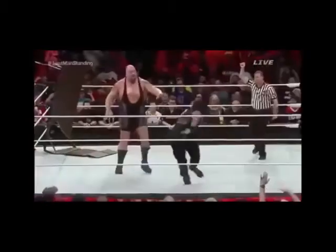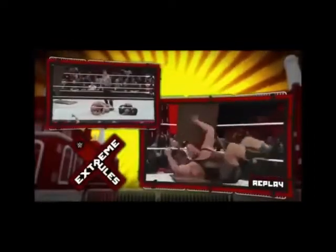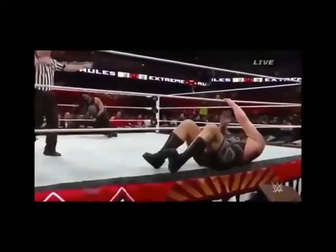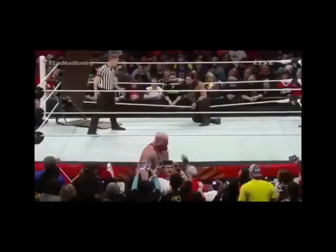Yeah, Reigns got to be careful. Reigns got to make it back to his feet, too, as well. And now Reigns with a spear. Roman had left. Well, he may not need any more than that. Inside the ring, trying to move some of this furniture out of it. Look out! Oh, look out! God, look out! Oh my God!